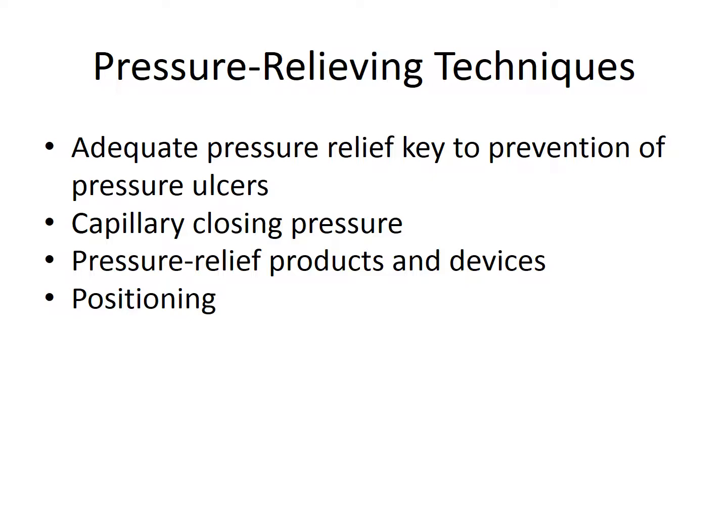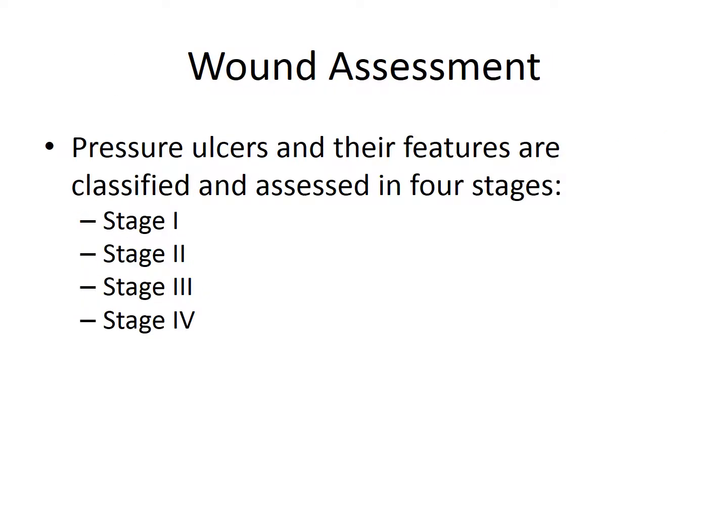All right, next slide. For the wound assessment, pressure ulcers and their features are classified and assessed in 4 stages: Stage 1, 2, 3, and 4. And this is really, really important. A stage 1 wound is a sore that is usually not open, and it's usually red, and the patient will complain of some pain. The temperature will be increased, a little warmer. In a dark skinned person, it's kind of hard to see, so usually the area is a little darker. It looks different from their general body.